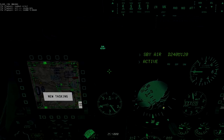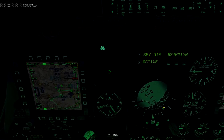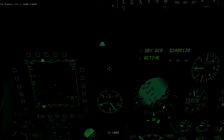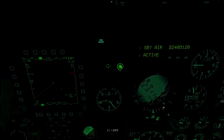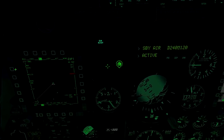Cleared to engage. I'm going to get rid of my messages with TMS left short. I'm going to slew my TAD up to my target, which is this red triangle. I'm going to hook it with TMS up long, short. Then I'm going to make it my SPI with TMS up long, to acknowledge and Wilco this attack.